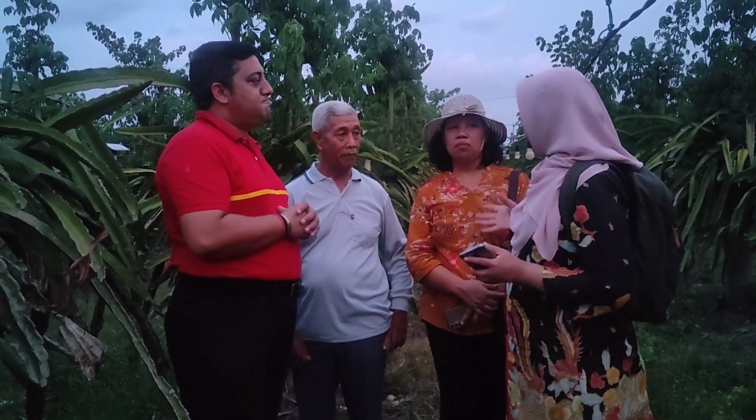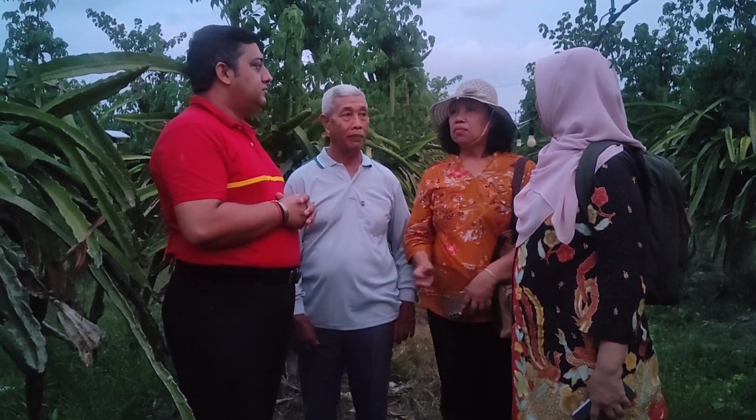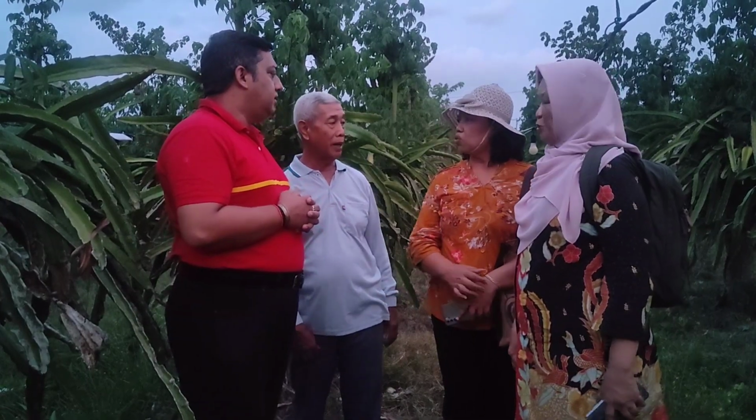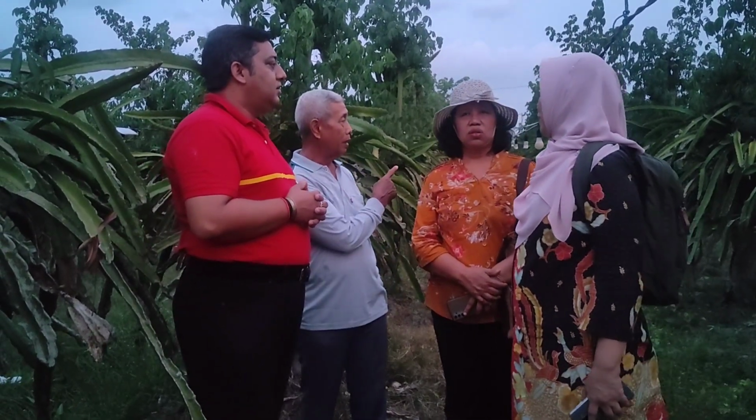Ma'am, ask them how many plants they have in this field. Berapa jumlah pohon di sini? Approximately how many plants? Around 1,000. Yeah, they have around 1,000 plants in this orchard.